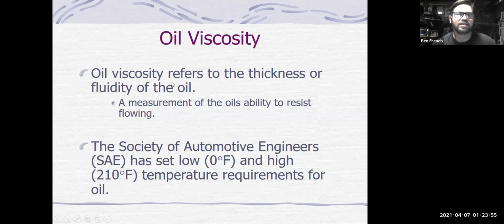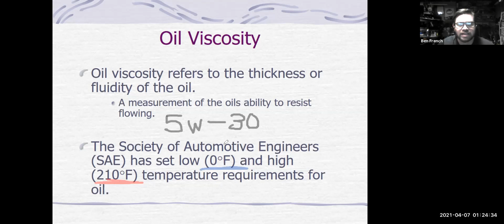So viscosity, it's the thickness of the oil or the fluidity, right? Now, as you can see right here, they've set a couple of temperature standards for this. 210 degrees Fahrenheit on one end and 0 degrees Fahrenheit on the other. So I'm going to write down an oil viscosity here. Let's say I have a very common one that was used for many years and still is used pretty widely, 5W30. Now, it makes sense to me that the W would stand for weight, right? Or thickness of the oil, the weight of the oil. It actually stands for winter.